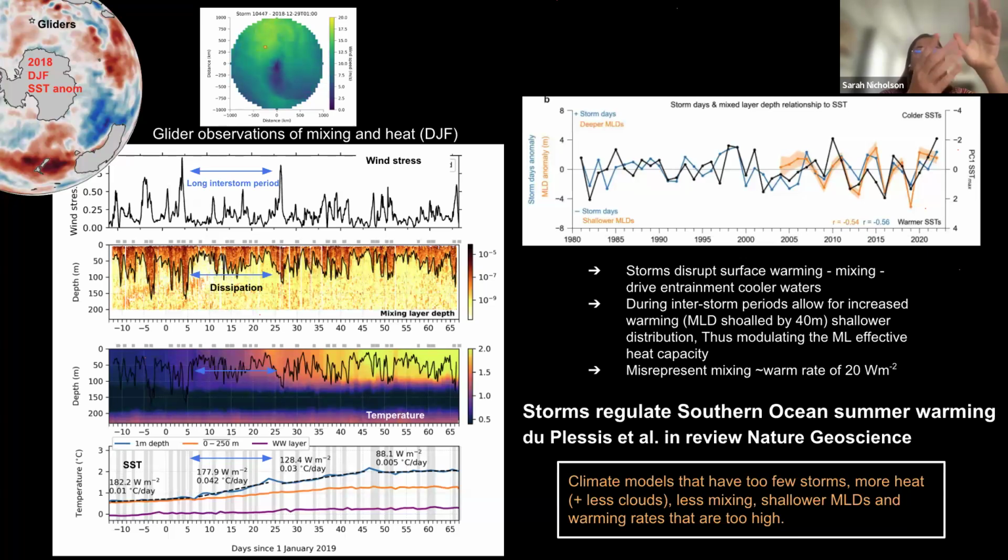And so in this paper, we make the case that looking at the frequency of storms is important for setting the warming rates of summertime surface temperatures. We've done this analysis on a Southern Ocean scale, counting the number of storm days in summer, and looking at the correlation between shallower and deeper mixed layers, and the correlation with the maximum SST. And you see that there is some relationship there.